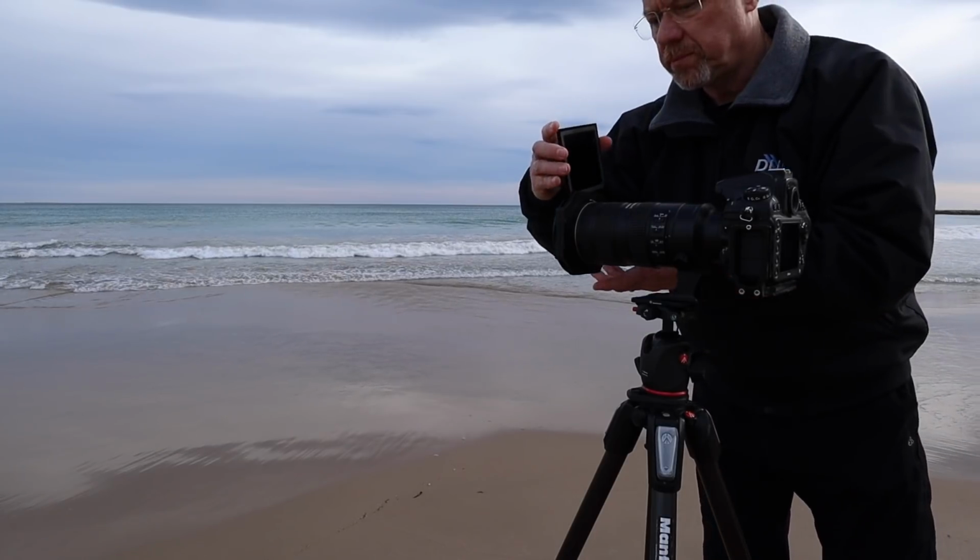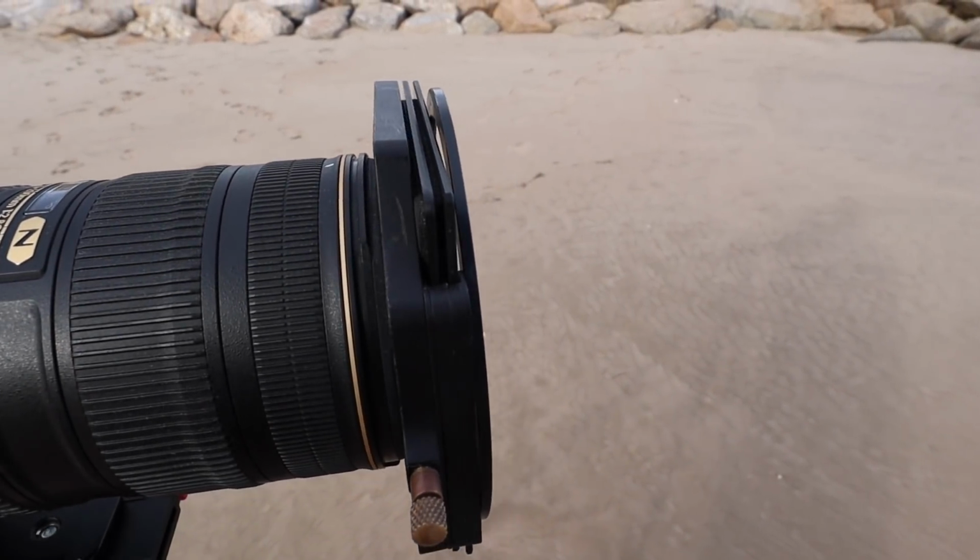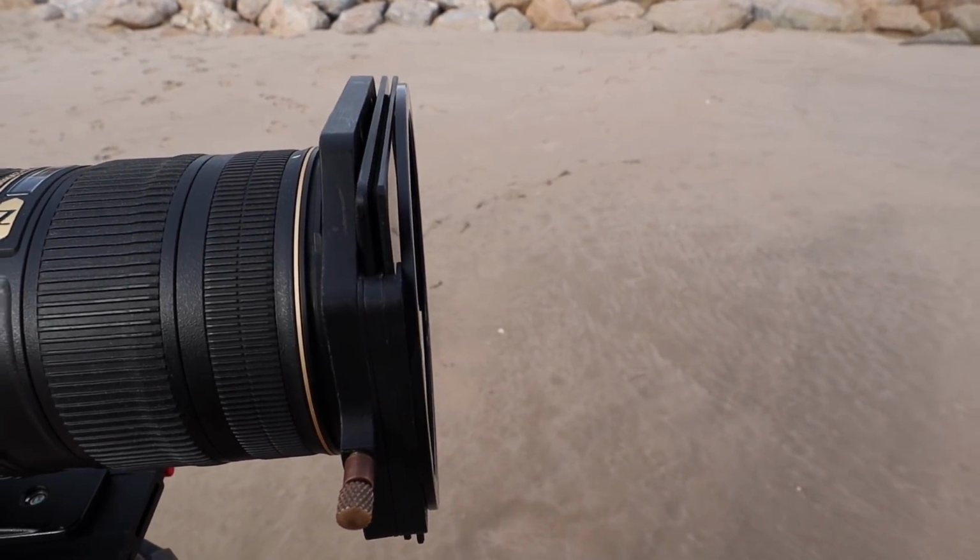So I'm trying an experiment. I've got 70 to 200 lens on, about 130mm, I'm guessing. And I've stacked two ND filters, a 10 stop and a 6 stop. So that gives me 16 stops, but my 10 stop filter is actually a bit more than 10 stops, and my 6 stop may even be fractionally more than 6. So I've probably got closer to 17 stops.